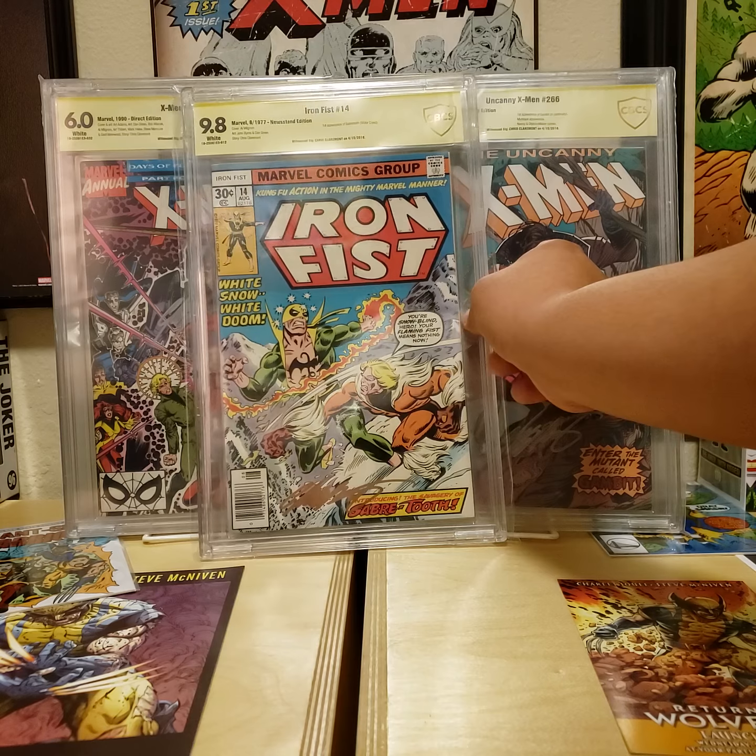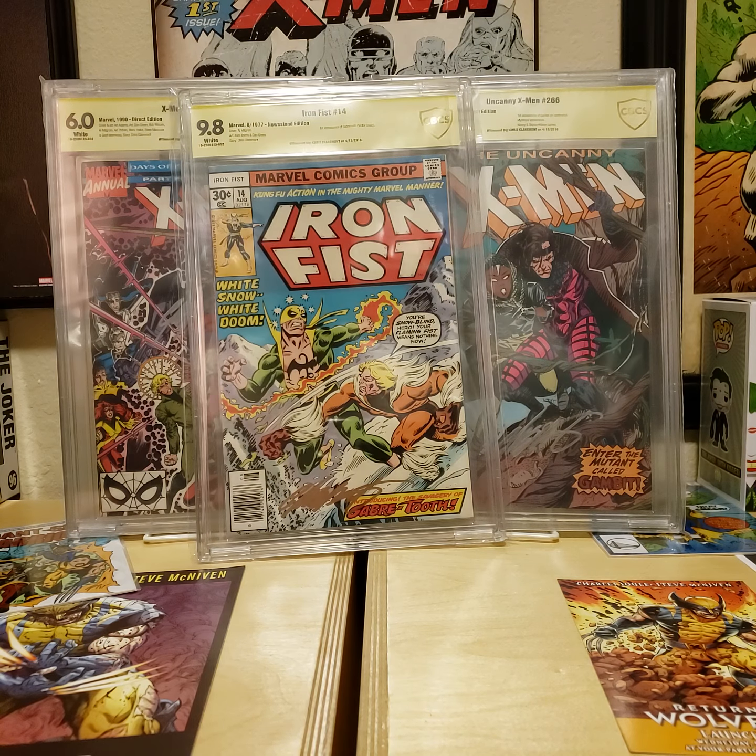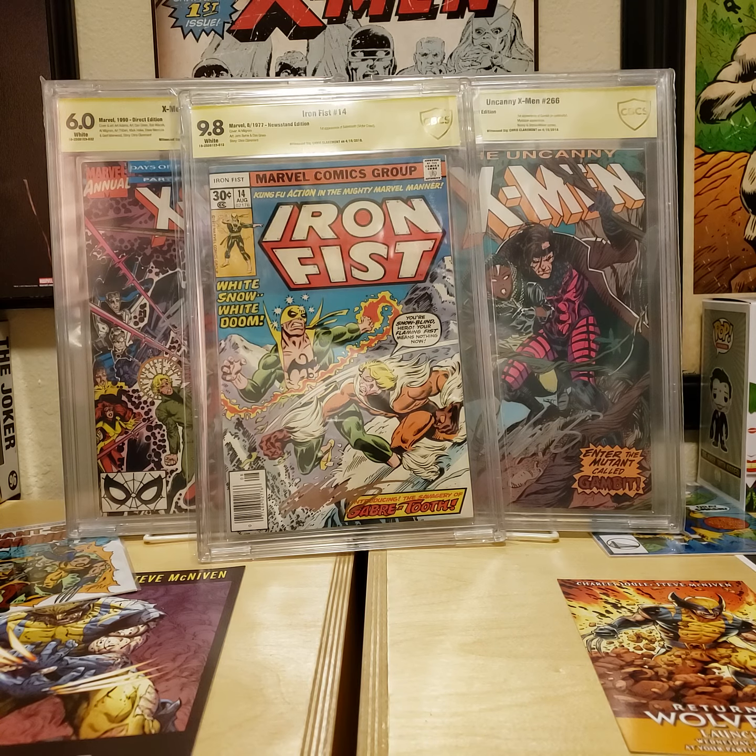And the funny thing is, when I originally bought this book, I bought this as a slabbed book, and it was a 9.4. So I took my time with it. I really cleaned it, and I pressed it myself. And I was amazed to see it come back a 9.8. And it's a huge grade bump, especially for a book that was printed in 1977.